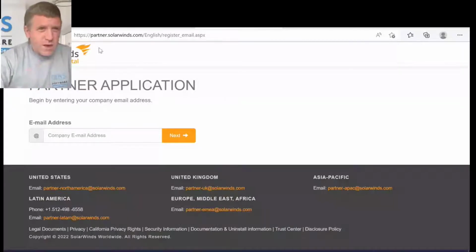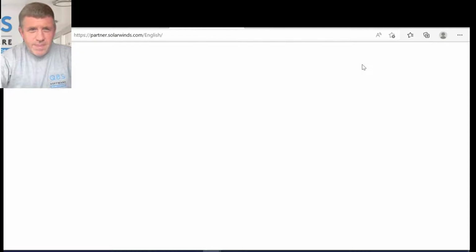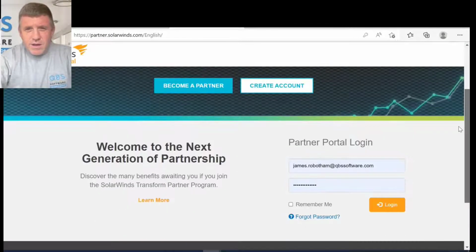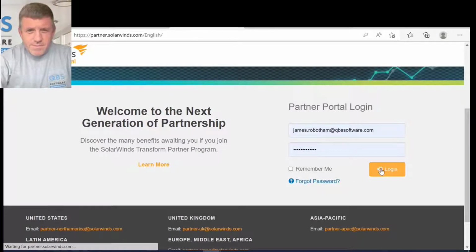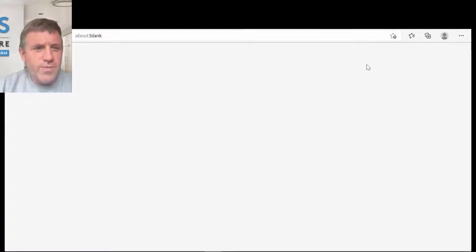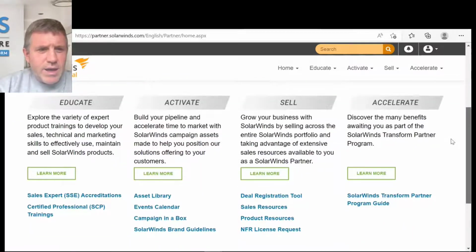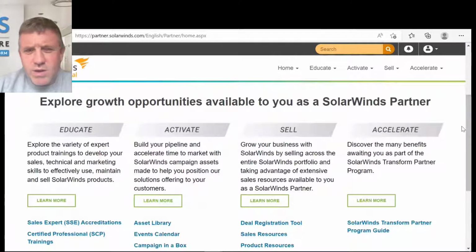Now, once you've got into the partner portal, you get to look at your own access. And I'm just going to share my screen. So we will go into portal login. And as you can see, my details are below. I will log in. All right, so once we get the portal login access, you can go in and log in through your portal. You can see this is my portal access. It will be similar for everybody. You have four main pillars, four main tabs that you would look at: educate, activate, sell, and accelerate.